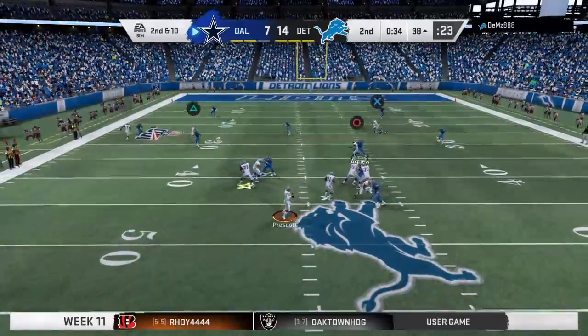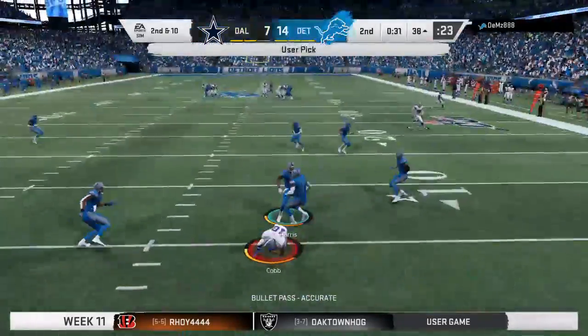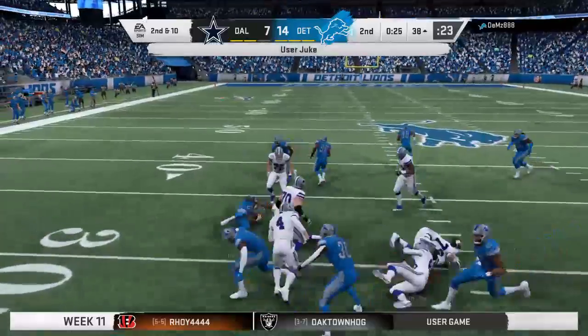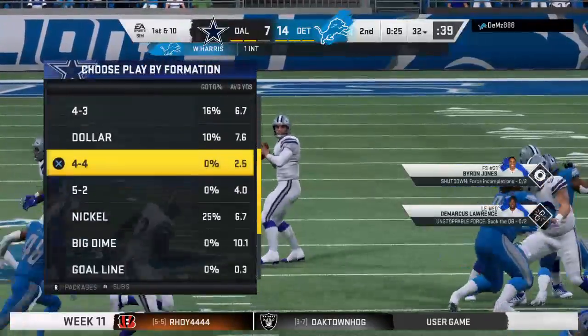On 2nd down, Prescott again. He's going to fire one deep, middle of, into a double team, and it's intercepted. It's Will Harris, the rookie from Boston College, who picked it. And a good return here as he takes it up past the 30-yard line.